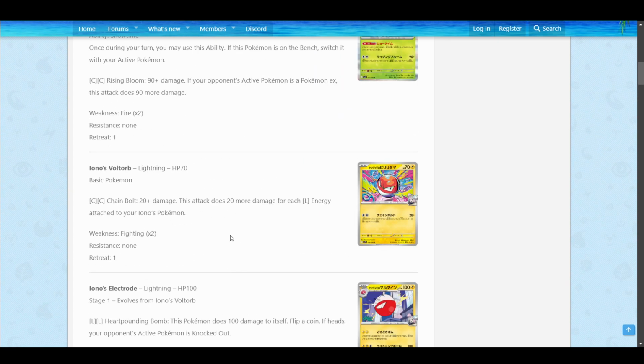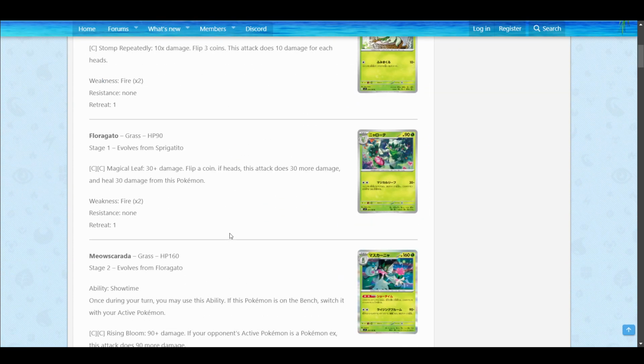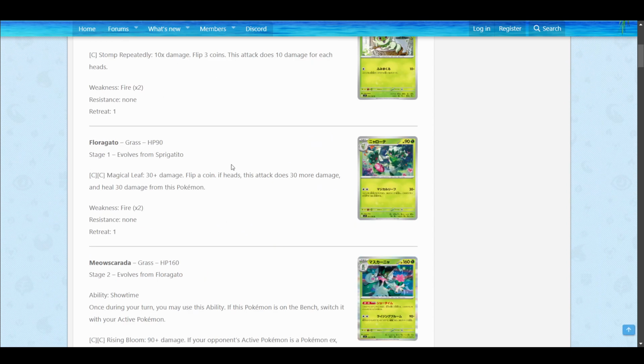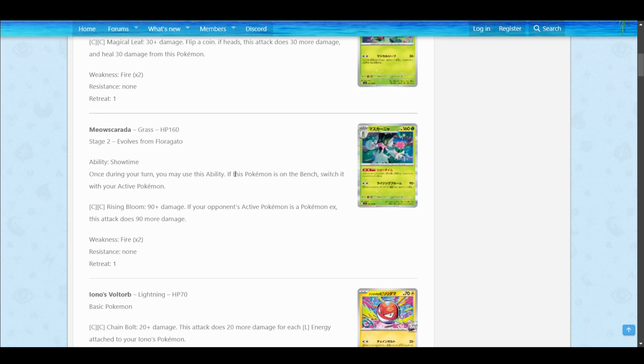Then we have some more Pokemon. We covered all the trainers' Pokemon, but we have two evolution lines here. We got Sprigatito, Floragato, and Meowscarada. The previous evolutions are pretty not meaningful, but Meowscarada here has its ability Showtime. Once during your turn, you can use this ability to send it to the active. We've seen abilities like this on stage 2s and on basics. Obviously, it's much better on a basic. Not so useful on the stage 2, though. It's good, I guess.